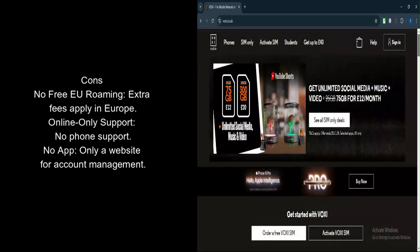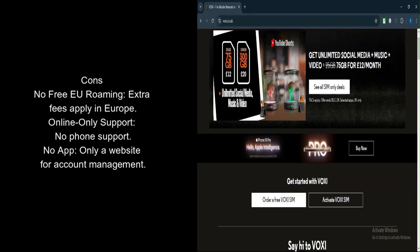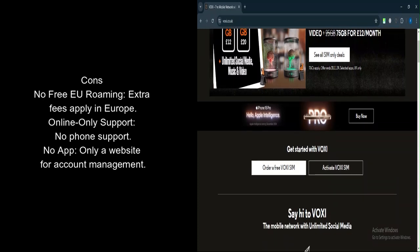Online-only support. Customer service is exclusively online, with support provided via web chat or Voxi's website. Those who prefer phone-based customer support might find this setup limiting.